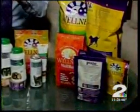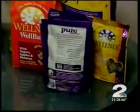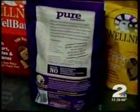I'm looking for some of these newer brands that are out there, like Wellness, that you can get now at PetSmart. I'm looking for something that has simple, pure, real ingredients. You can pick up the bag and it doesn't look like a high school chemistry experiment on the label.